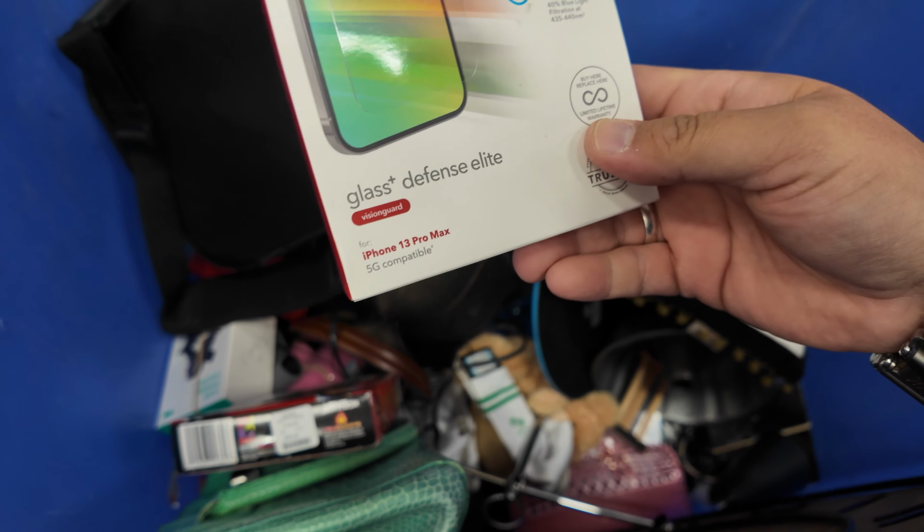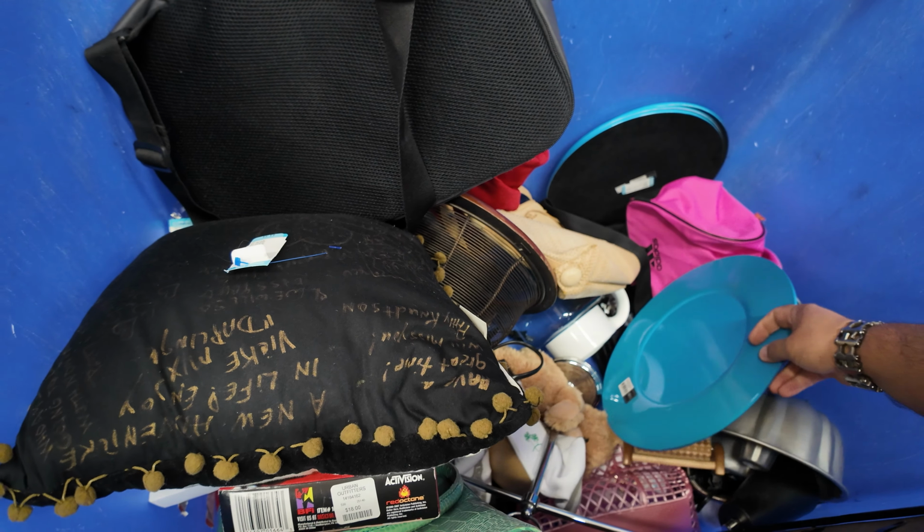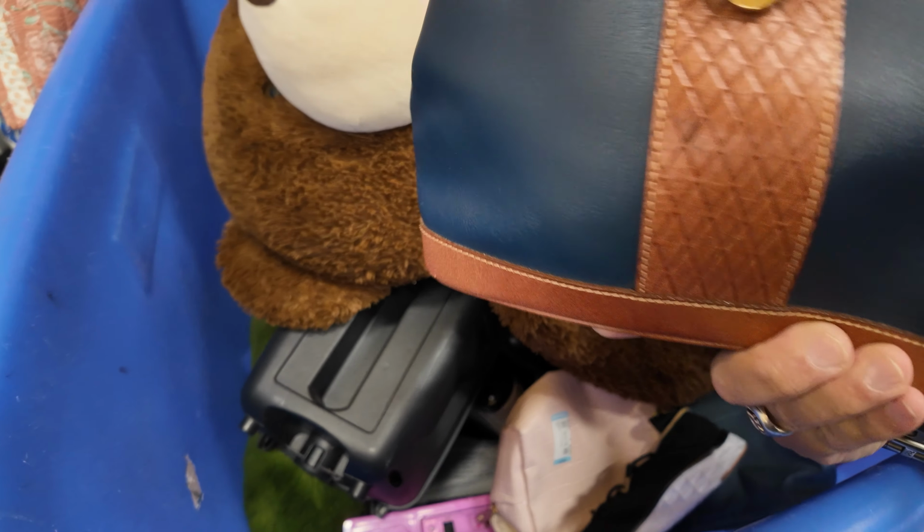No, I do need some screen protectors for my kids' phones. They keep breaking, they keep dropping them. I don't know, I'm guilty of dropping things too, dropping my phone, but I don't drop it at the rate that my kids do.